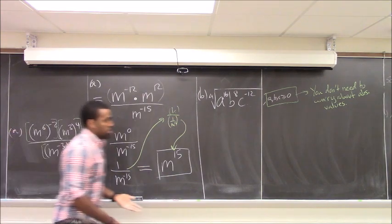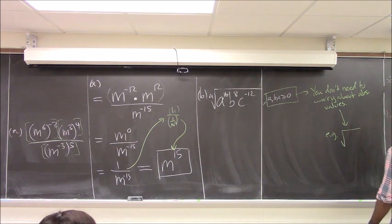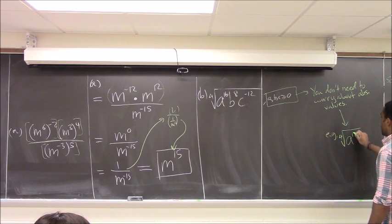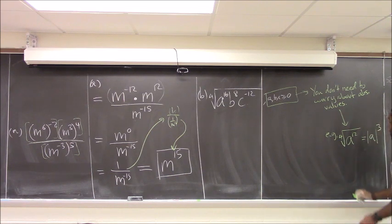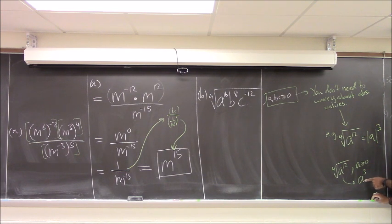Why? Because, for example, let me just quickly give you the example here. If I said, okay, what is the fourth root of a to the 12th? Now, if I just ask you that, the correct answer is going to be the absolute value of a cubed. Now, if I told you this, and a is greater than or equal to 0, then you would simply write a cubed. Now, had I not told you that, and you wrote a cubed, the answer would be incorrect, because you would need the absolute value.